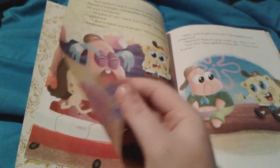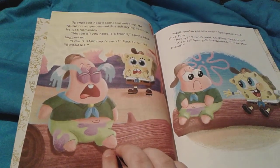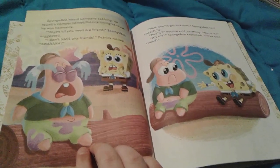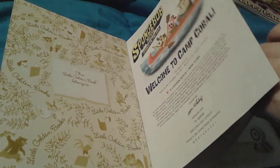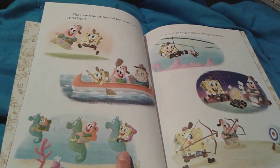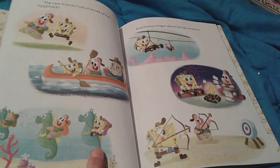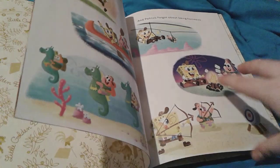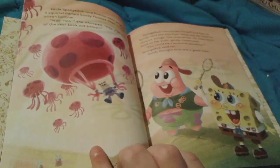SpongeBob finds Patrick crying because he's unfortunately homesick. Patrick doesn't have any friends, but SpongeBob tells Patrick that he already has one, and it's SpongeBob, of course. So they're best friends now. They do a lot of fun stuff together, like rowing the canoe, riding on seahorses, ziplining, roasting marshmallows, and shooting bows and arrows. And then they meet Sandy as well.